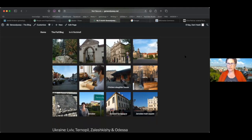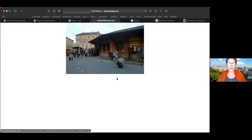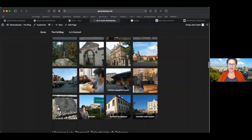So if you went visiting an ancestral town and you took a photograph, like this photo here, for example, this little building actually used to be the chicken slaughterhouse. It's now a takeaway. It does pork rolls or something very, very unkosher. But 100 years ago, members of my family were shochets in there, slaughtering chickens. And so I took lots of photos of that place, and obviously of other places.